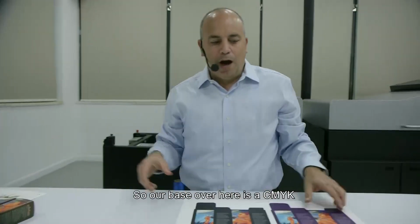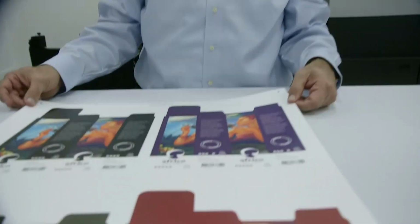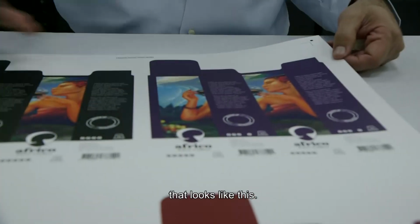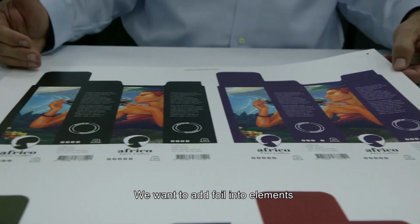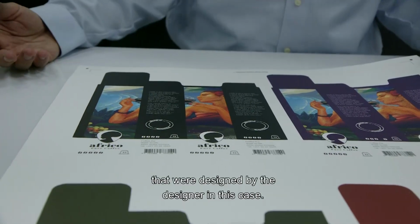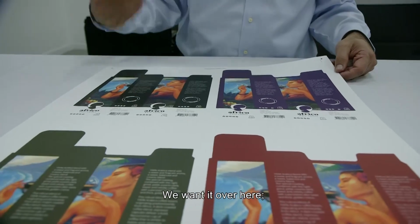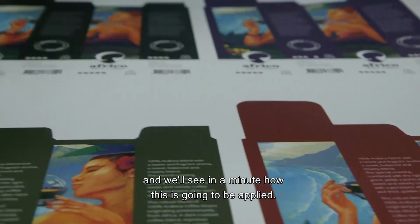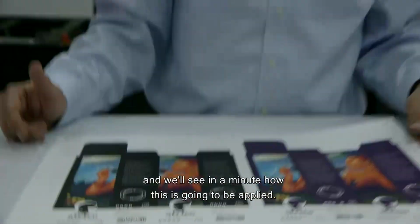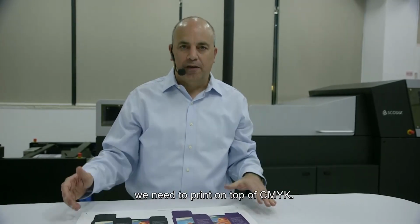So, our base over here is a CMYK that looks like this. We want to add foil into elements that were designed by the designer in this case. Where do we want the foil? We want it over here, we want it over here, and we'll see in a minute how this is going to be applied. In this paper, we need to print on top of CMYK.